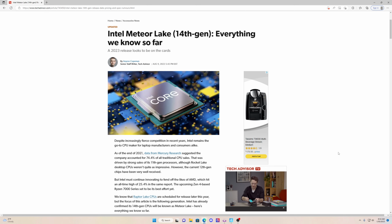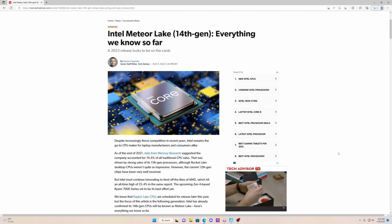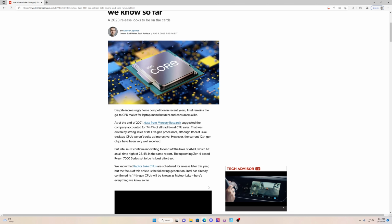Hi guys. Today's video is about letting you be informed with what's happening with Intel's newer CPUs. Right now, we're at the 13900K i9 CPU, which has 24 cores. Intel is going to be releasing the Intel Meteor Lake 14th generation CPU, which would probably be the 14900K, and it's scheduled to be released by the end of 2023.